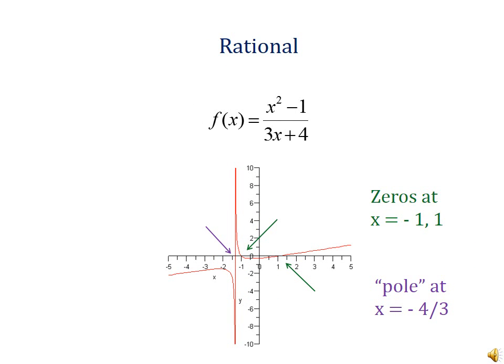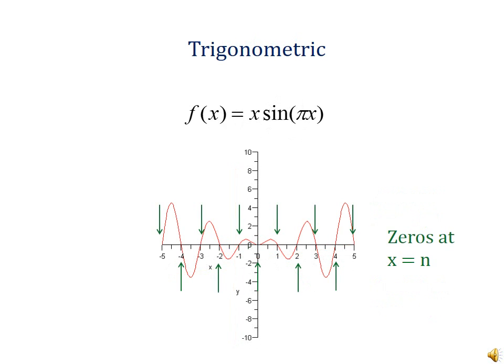A pole is a point at which the function takes on an infinite value. For real functions, poles or singularities are called vertical asymptotes. A function may have no zeros, a few zeros, or infinitely many zeros depending upon its type and other properties.